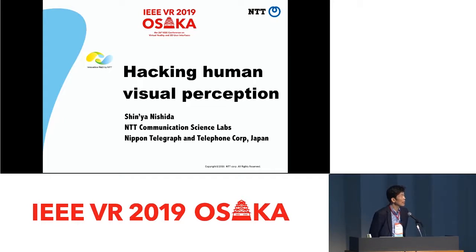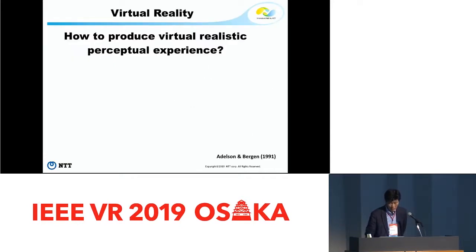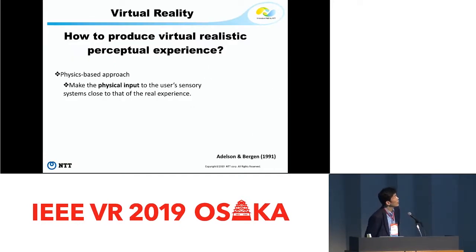I'm not a real VR scientist, but I would like to explain today how vision science can contribute to VR technologies. Probably you already know the purpose of virtual reality, I believe, is how to produce virtual, realistic perceptual experiences. The first simple approach is to make the physical input to the user's sensory system close to that of the real experience.